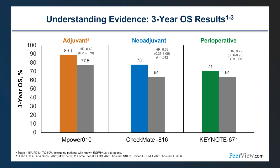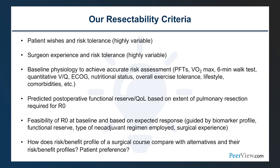Cross-trial comparison is always tricky here. The proportions and extents of disease are always hard to compare, but again, clearly showing benefits here. The statistically positive one from Keynote 671, the clinically important one from Checkmate 816, and we'll have the 4-year update tomorrow. And on the adjuvant front, really the only positive data we have is in the PD-L1 greater than 50% patients from the Empower 010 trial.